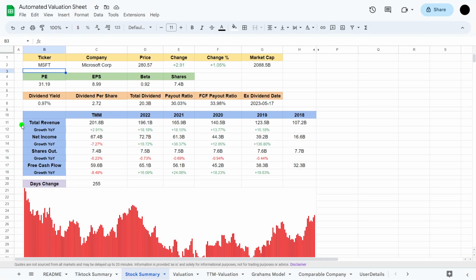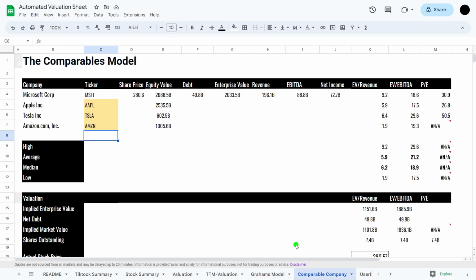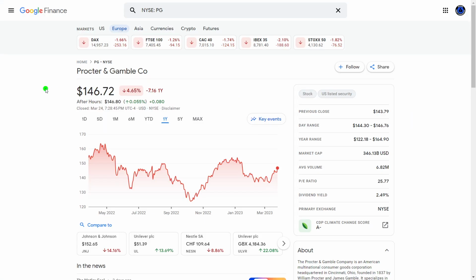What we're going to be doing today is looking at the company's financials and seeing if it is a buy or a sell based on my valuation models: the discounted free cash flow model, the Ben Graham model, and finally the comparable companies model. As I said before, this stock is a favorite of investors because of its status as a dividend aristocrat.